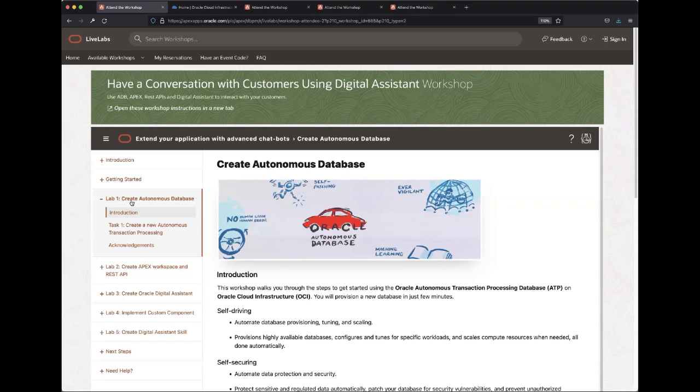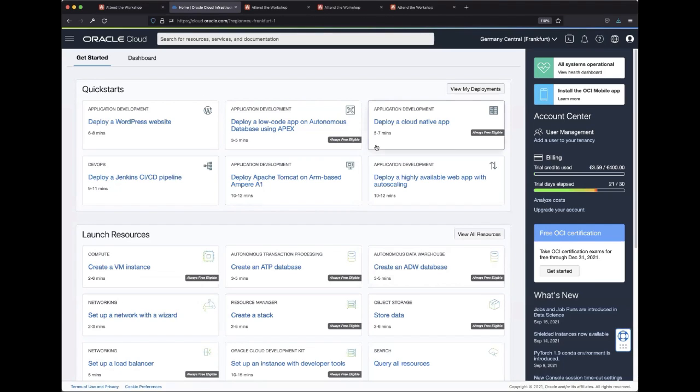Just a quick reminder, everything that I'm going to say is just for you to have an idea of the general picture. And then we are going to go through the steps one by one. Everything is explained in the content of the lab. So bear with me for a second, and let's go to the Oracle console.